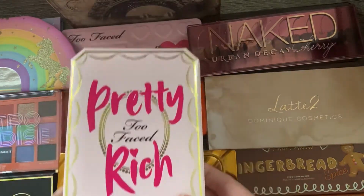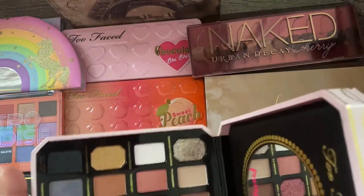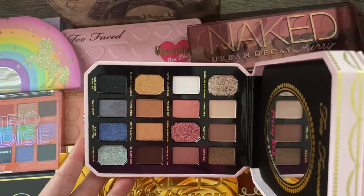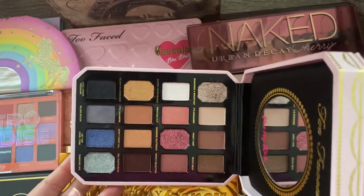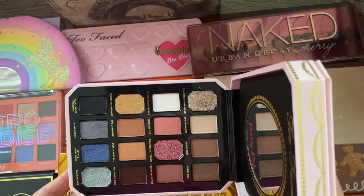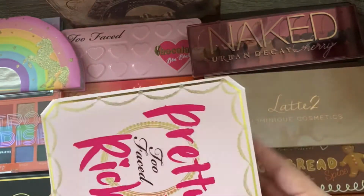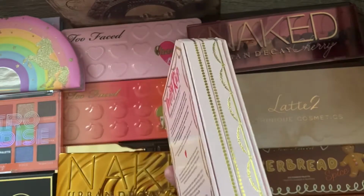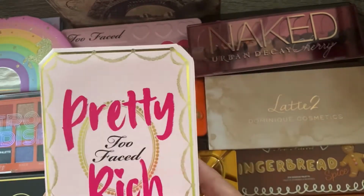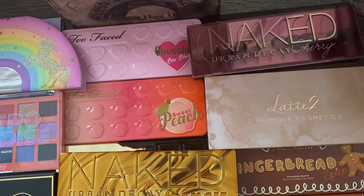Okay, next we have the Too Faced Pretty Rich eyeshadow palette. I also used this in a video, and I really do like this palette. I know a lot of people didn't really like it. I don't know why, because I think it's a beautiful palette. The glitters are amazing, and I love the packaging. Yes, it's bulky, but it's really pretty, so I'm gonna keep it because I really do like it.